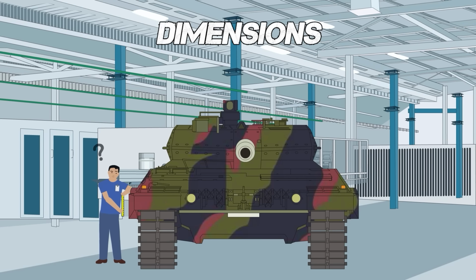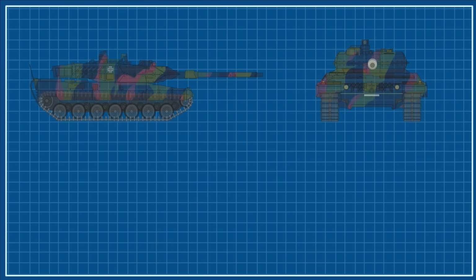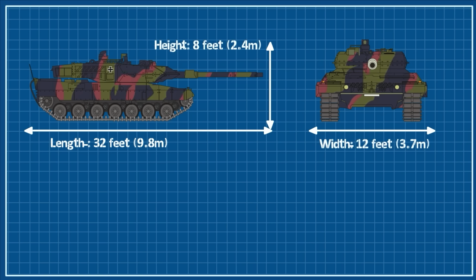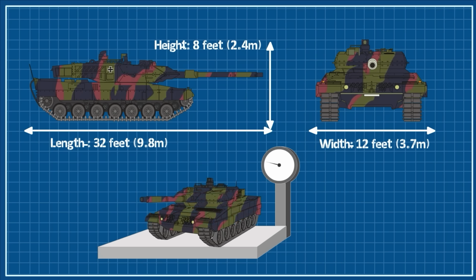Dimensions. The Leopard 2 A6 has a length of 32 feet, including the main gun, a width of just over 12 feet, and is around 8 feet high. It weighs in at 68 tons, though it's important to note that this is the 2A6 version, and the exact size can vary greatly depending on the specific variant.